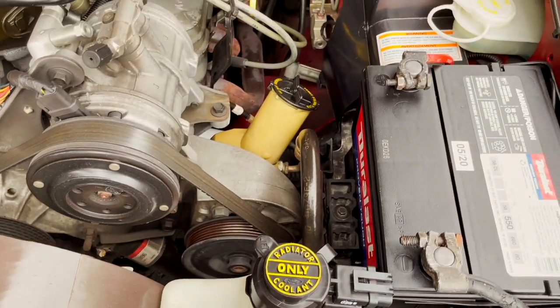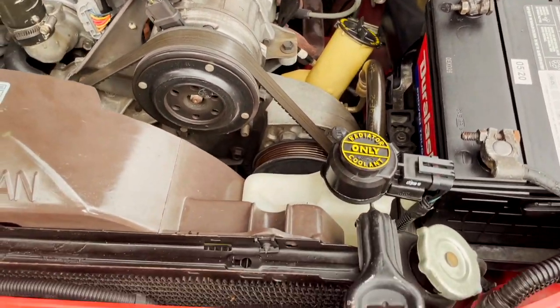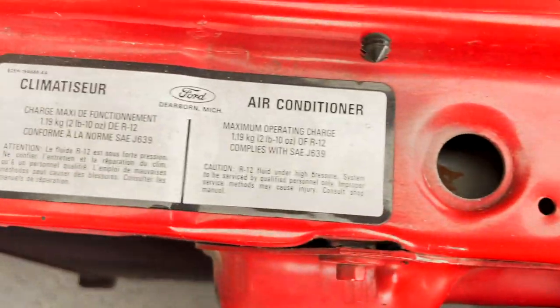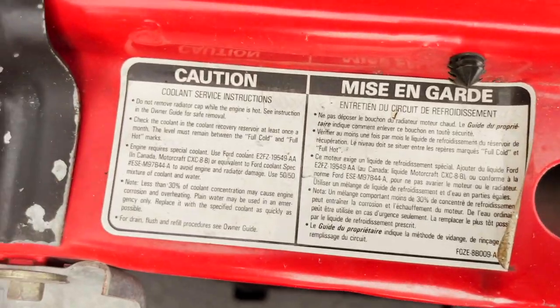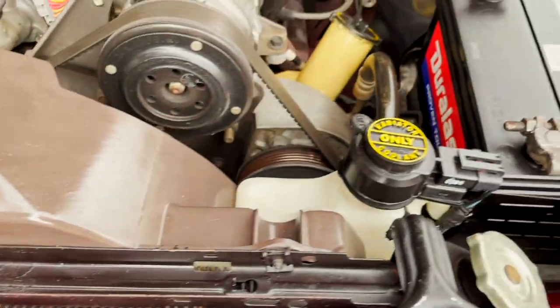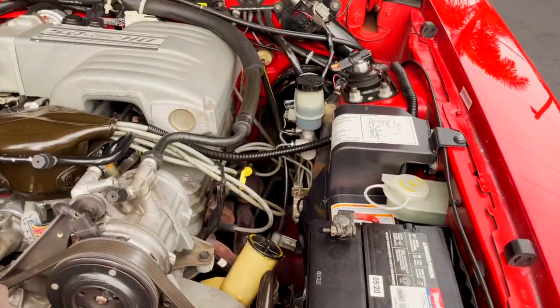One thing I also like down here is you do have a lot of your original stickers. I always think it's really neat when you have an older car that has those original stickers on it. It's just really neat to see in its authentic state.